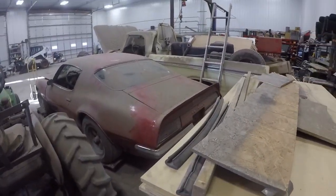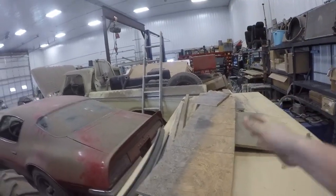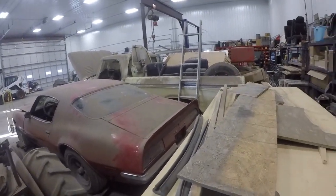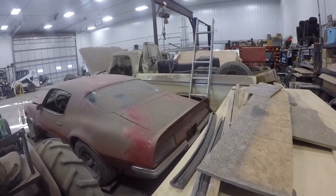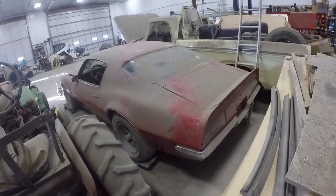Yeah, then we got the 68 there. Pickup box is still full of stuff. That's all parts that came off of the 68 and new parts, mostly engine parts because I've been building the 383 for that. Then we got Dad's Firebird here that also needs a ton of work.